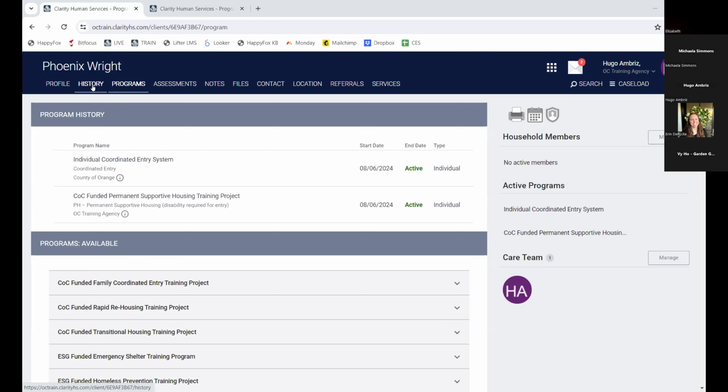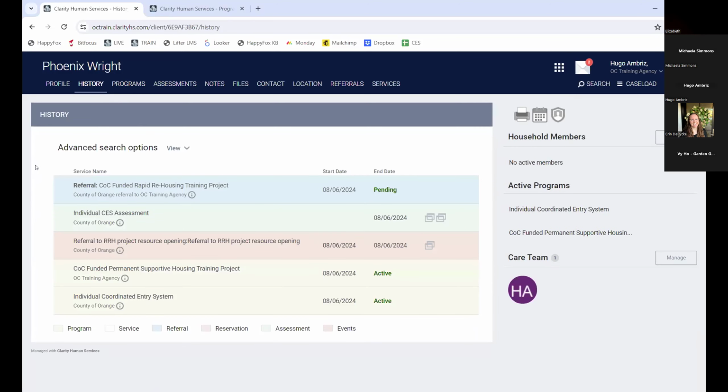If we were to move to the History tab, you can see that this client has a referral from the County of Orange to OC Training Agency's Rapid Rehousing Training Project, and you can see that this referral is actively pending. Meanwhile, despite the fact that this client has been referred from the County of Orange to OC Training Agency's Rapid Rehousing Training Project, they are already enrolled in OC Training Agency's PH project, and you can see that this is active here, and that these two projects are not connected to one another.